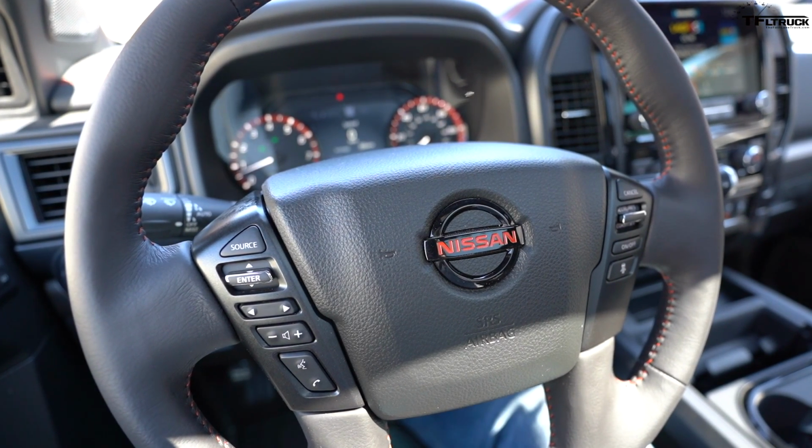Now, in terms of competitors, of course, it competes with the Tundra as an Asian brand, but also the Silverado, the F-150, Ram 1500, and what am I missing? I think there's 5 of them. Yeah, Tundra, F-150, Silverado, Ram, Toyota, Titan. Yeah, that's it. How does it fit in that class?